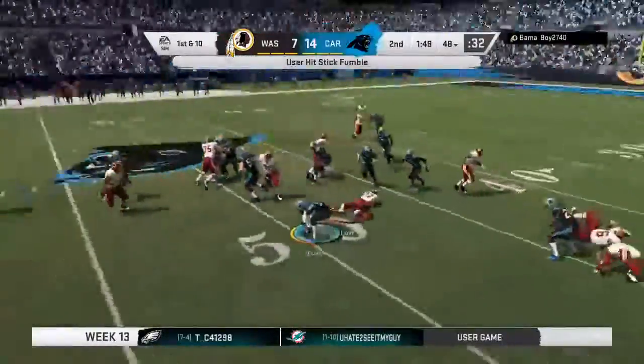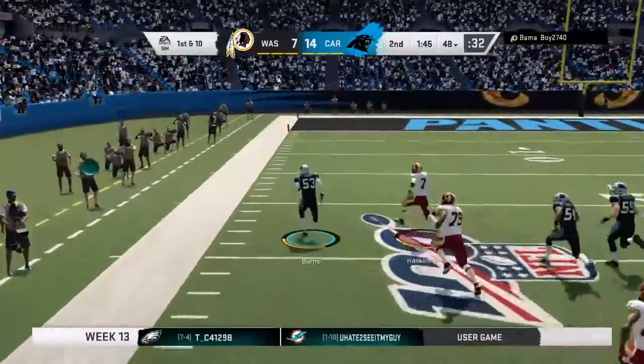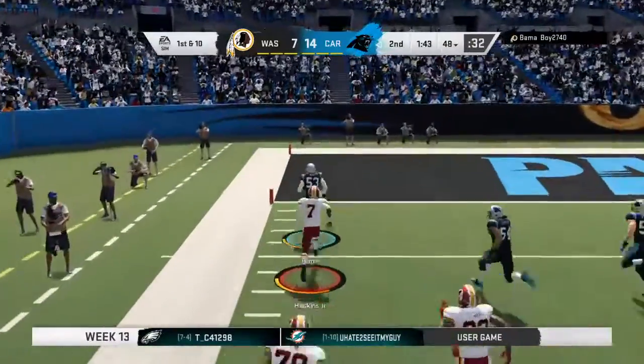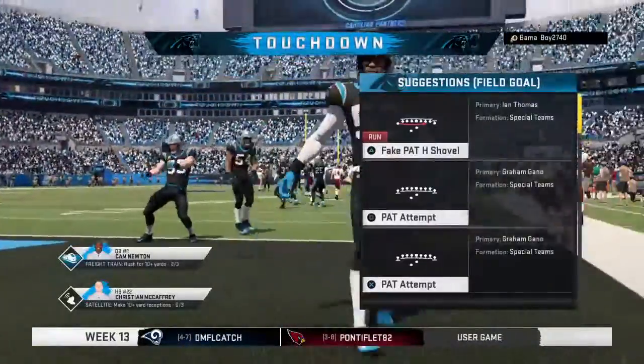And the ball comes out. Love lost it, and it's picked up by the Panthers. And he takes it into the end zone for a Panthers touchdown.